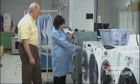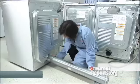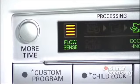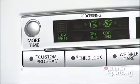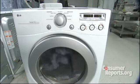Consumer Reports tested to see if this feature could alert you to a blocked dryer vent. We tested these dryers by blocking the vent and operating them with a load of wet clothes. Turns out the results were inconsistent. Here, the four orange Flow Sense bars clearly show that the vent is blocked. But other times, despite the fact that the vent is completely blocked, there is no signal at all, and the dryer continues to run for more than an hour. These tests, though limited, show that the vent indicators cannot be relied on to alert you to a blocked vent.